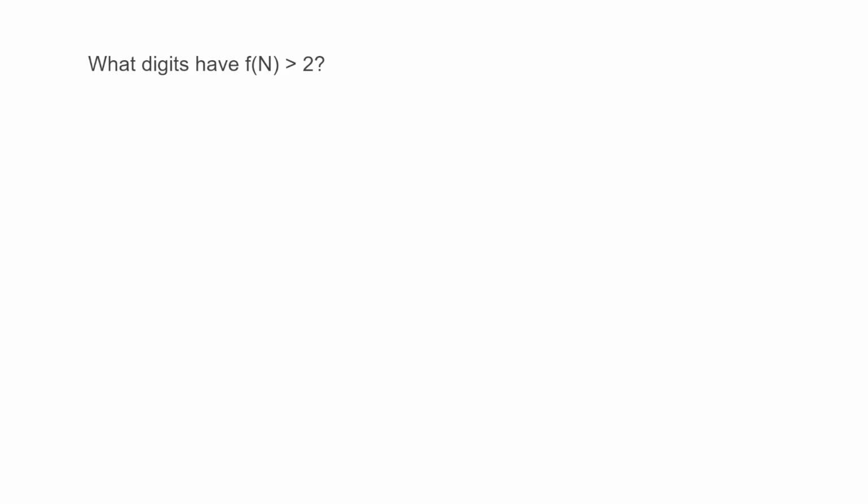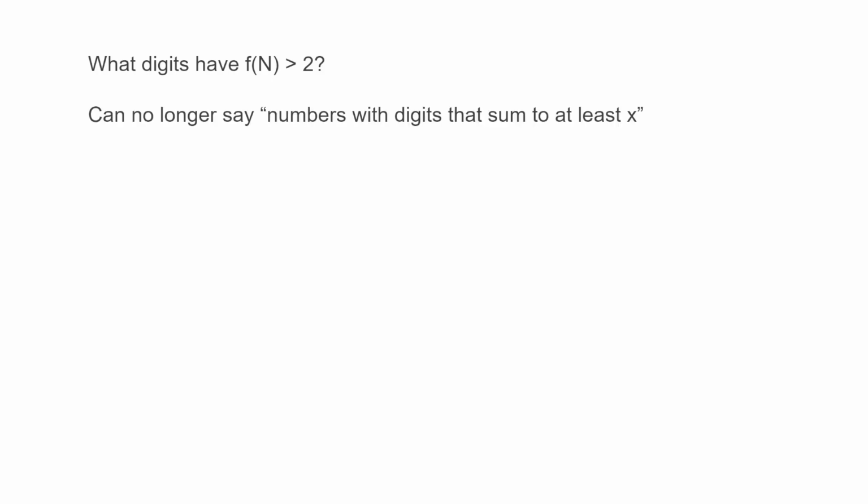So let's move on and think about, how do I get an f of n of at least 2? Here I have to be a little bit careful, because in the old case where I asked how to get f of n above 1, I could say anything with a digit sum of 10 or more is going to have f of n greater than 1. I don't get a clean separation here like this, right? I can't say, pick some threshold x and say numbers with a digit sum of at least x will have f of n greater than 2.